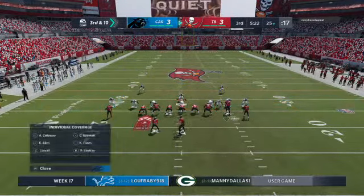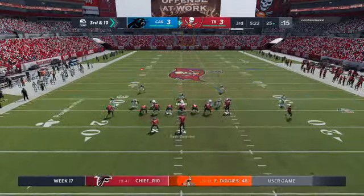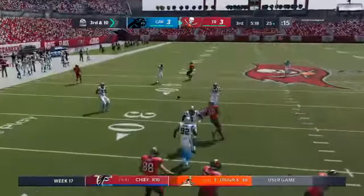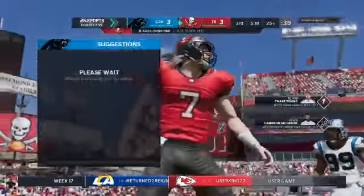Here we go. On 3rd down, he'll drop to throw. And he takes a shot on the release as this will be incomplete.